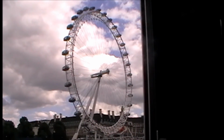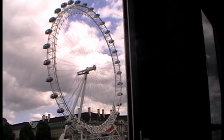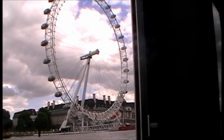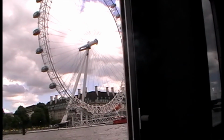If you look further along on the right hand side, there's a red brick building with white stripes. That is the old Scotland Yard. They moved to the new Scotland Yard in Victoria quite a few years ago, but the old Scotland Yard, the Metropolitan Police Force in London, was founded by Sir Robert Peel. Hence why we call our policemen in London bobbies.